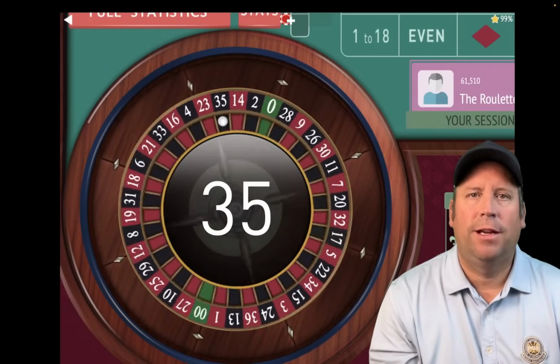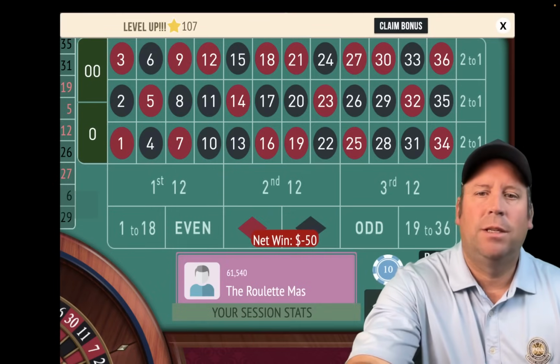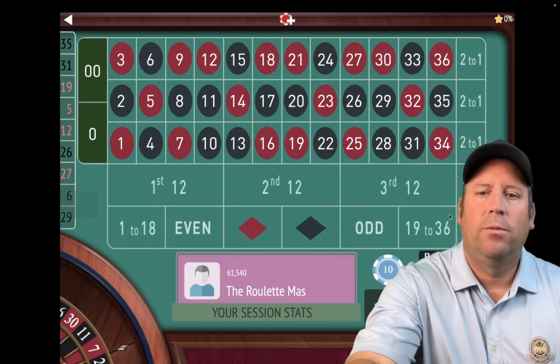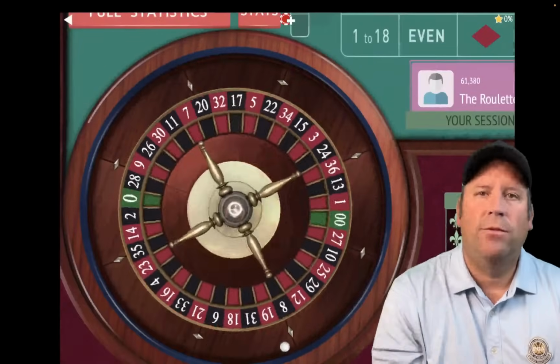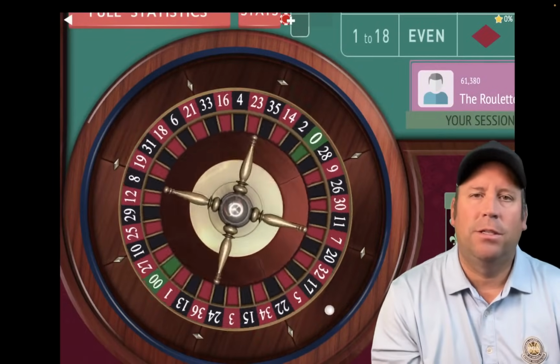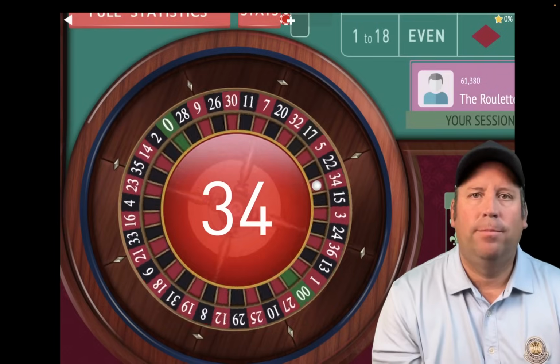That's a 35 black. And that's a $50 loss. We did lose 2 in a row. So we will increase by 1 unit. So now we have $20 on each of those bets that we started with. And let's get a win. Here we go. That's a 34 red.